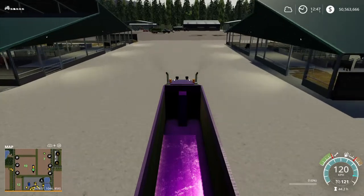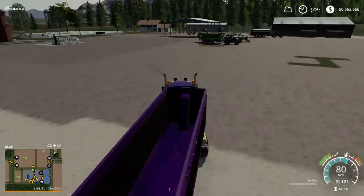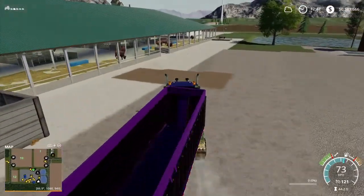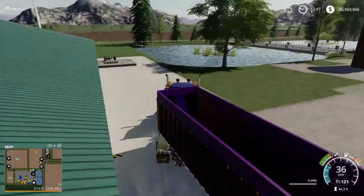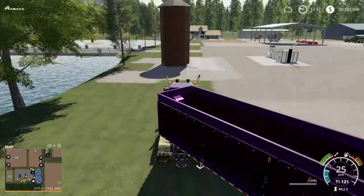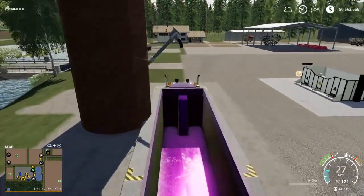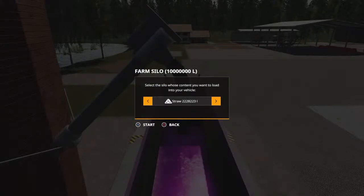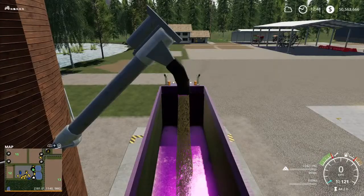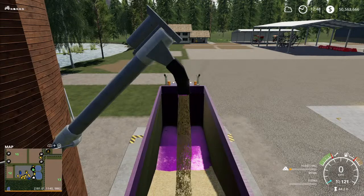Making TMR the other day. This is the setup. This is how it works so well. I'm gonna start by filling up the TMR mixer just because. Now, what I do, fill the first one up with straw. Not all the way.